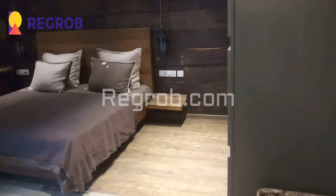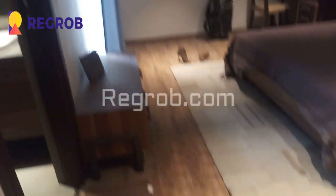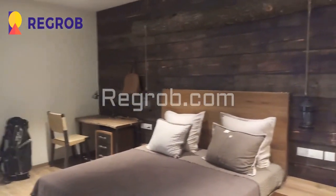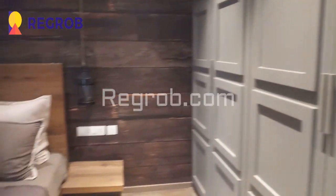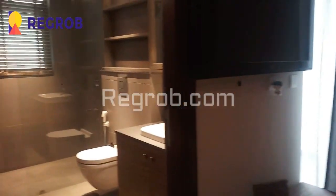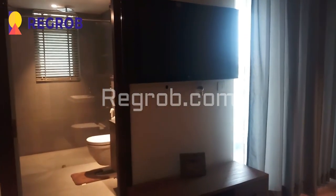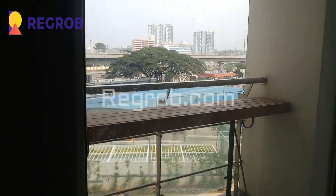And now we have entered into the master bedroom. The spacious master bedroom, very well crafted with laminated wooden flooring. The same interior work has been done in the actual apartments. Here is an attached washroom. Here is a window. From here you can take the outside view of the city.